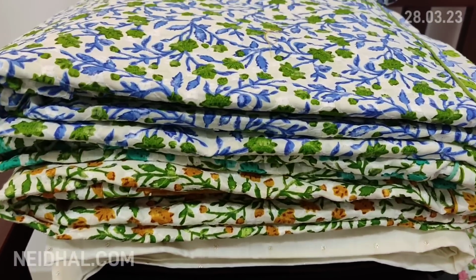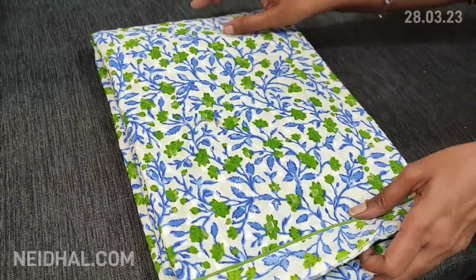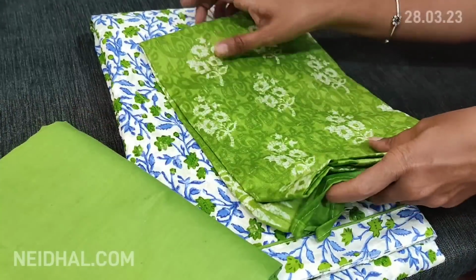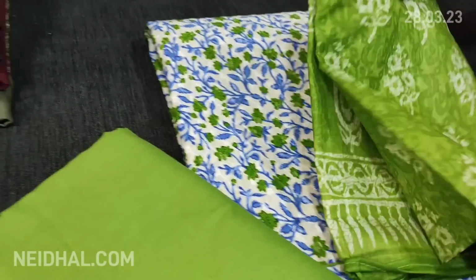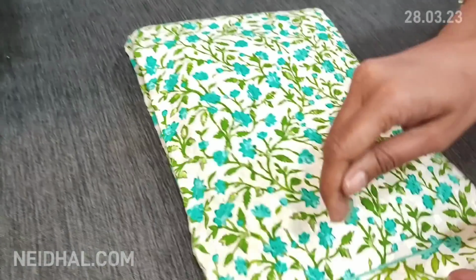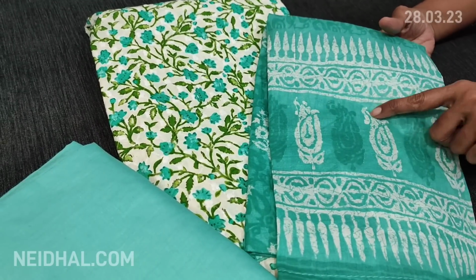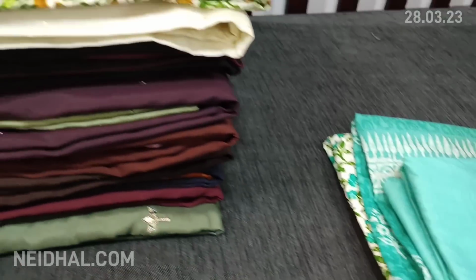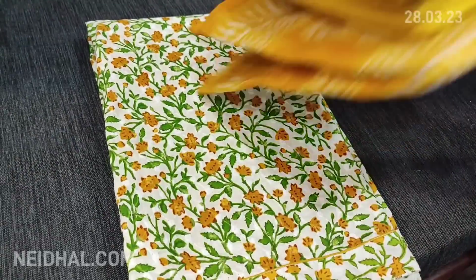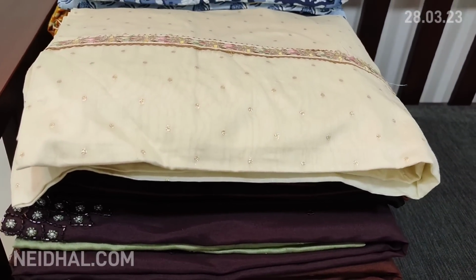We'll quickly take a look at the other colors. Next color, we have combination of ink blue and green. Light green, pure soft thin cotton bottom and printed malmal cotton dupatta. Attractive color combinations in premium quality. All these are new summer arrivals. Next we have in light turquoise green combination. And the fourth color we have with light fenugreek yellow. These sets are priced at 1129.